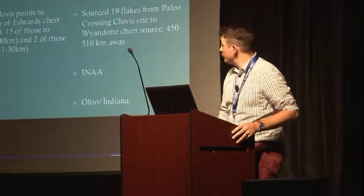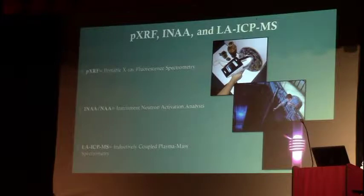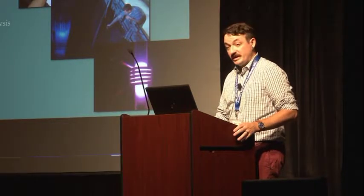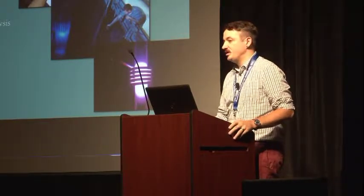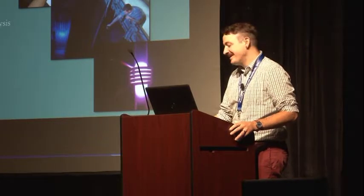Now, in contrast to that, we have neutron activation analysis, which is exceptionally quantitative, very, very accurate, but it's also generally entirely destructive. It involves putting the sample into a nuclear reactor. It's really great for building a comparative database with your geologic samples that you don't care if they go into a nuclear reactor, but it's going to be difficult to convince somebody that putting a Clovis point in a nuclear reactor is the best thing for that artifact.